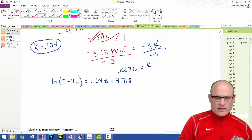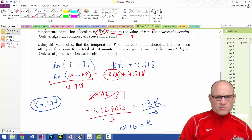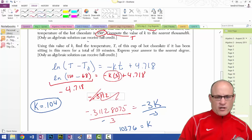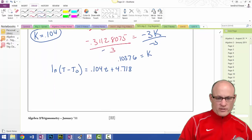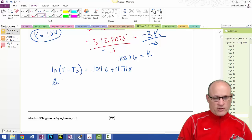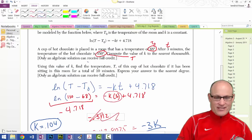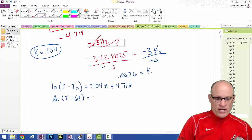And they're going to give us t equals 10 minutes, and using K, find the temperature of the cup. So after 10 minutes, we want to find out what the temperature is in this room. So what I have here is the natural log of T, which is what we're looking for, minus 68, because that's the room temperature, is equal to, oh, I apologize, I forgot. The formula is negative KT. Well, K is 0.104. So negative 0.104 times 10 plus 4.718.